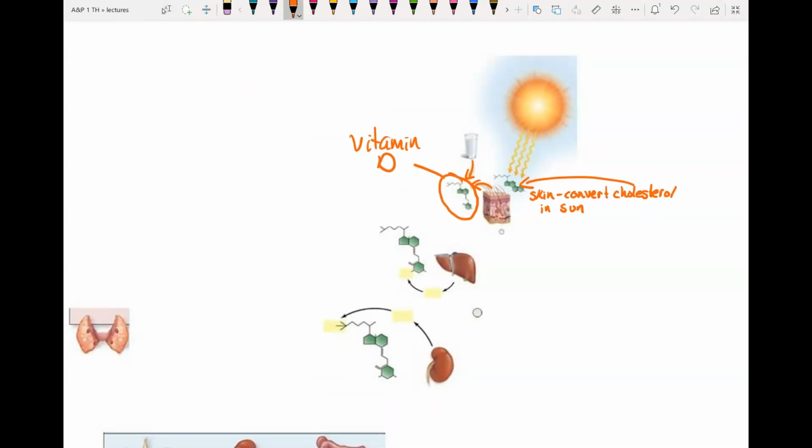The other way to get it is from your diet. So they have a picture here of a glass of milk as representative, but there are a lot of different foods that contain vitamin D. Either way, you end up with vitamin D in your blood. So if you're sitting out in the sun and your skin's making it, or if you're drinking a glass of milk or eating some other food with vitamin D, either way, you now have vitamin D in your blood.